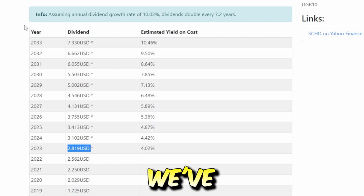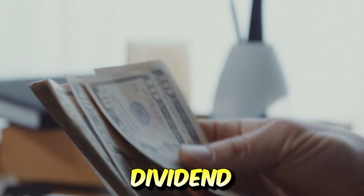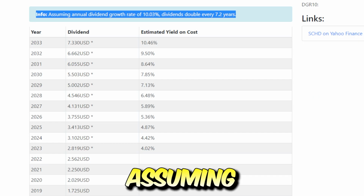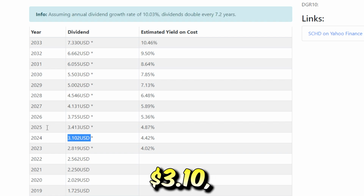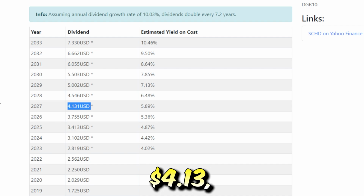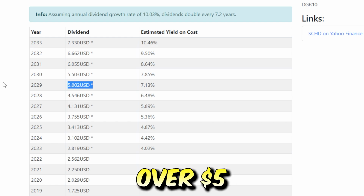Now, these are just projections, of course, but if we were to assume an annual dividend growth rate of just 10%, which we've seen SCHD have higher, and of course it could have lower. A lot of investors are saying, well, what if SCHD only grows at an 8% dividend per year, or maybe a 6%? But realistically speaking, if we were to meet somewhere in the middle, and assuming that SCHD's dividend just grew at a 10.03% rate per year, in 2023, $2.81, 2024, $3.10, 2025, $3.41, 2026, $3.75, 2027, $4.13, 2028, $4.54, and by 2029, SCHD, in theory, could be paying over $5 per year in dividends.